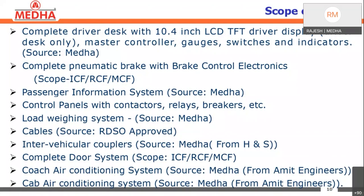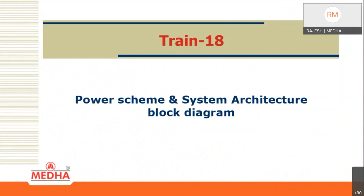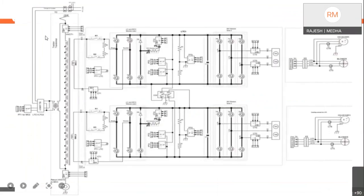So these are all the major equipment that are part of the scope of supply from Medha and other major OEMs. Next, when it comes to power scheme and architecture, that block diagram of TCMS architecture we'll discuss. Before that, if we discuss the power scheme in Train 18, here we can find this scheme.